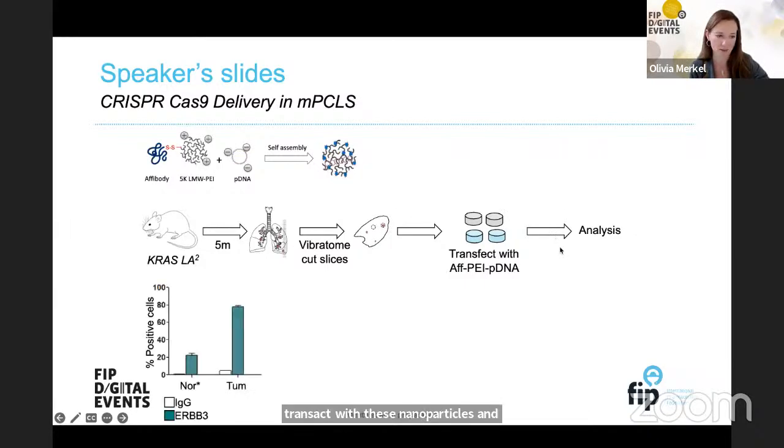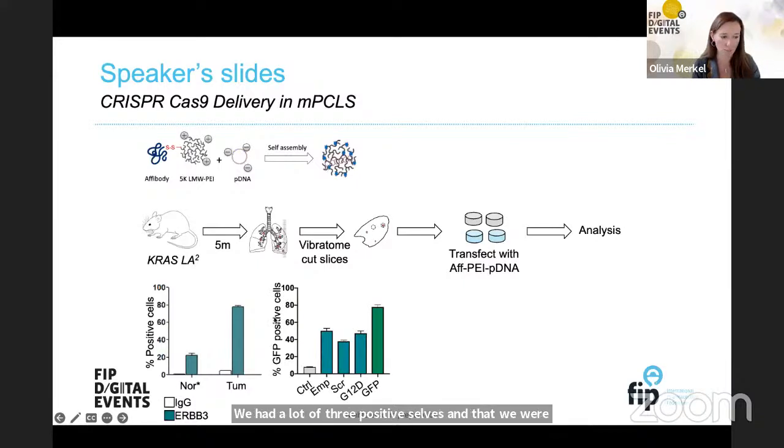and to perform the analysis afterwards. Initially, she checked for the uptake into the tumor tissue compared to the normal tissue, and she compared having an IgG control with the ARP3 positive cells. So we saw that in what we considered normal cells, we had only a little bit of ARP3 positive cells, and this is peritumor tissue, and then really in the tumor, we had a lot of ARP3 positive cells that we were hoping to reach with our targeted nanoparticles.